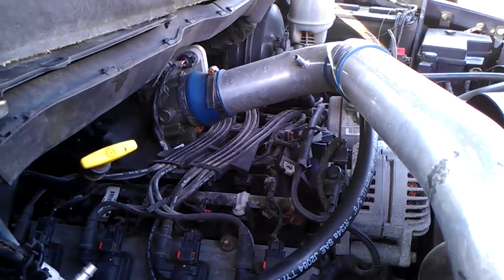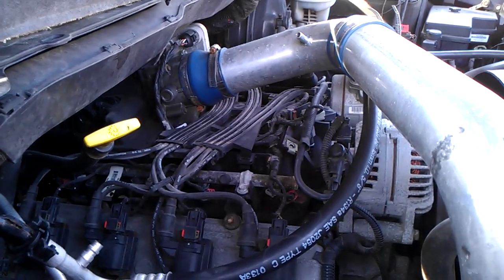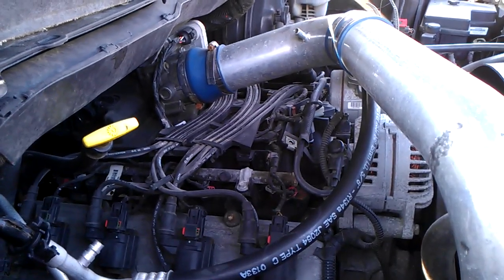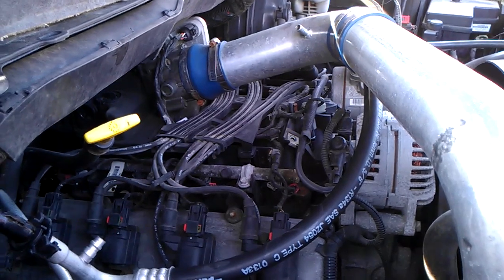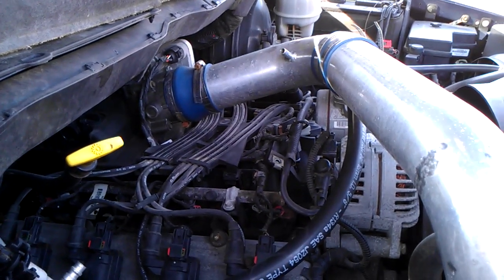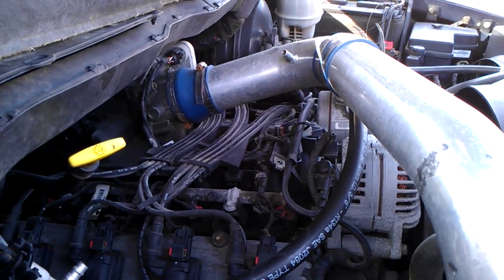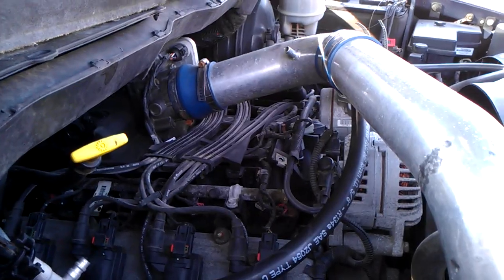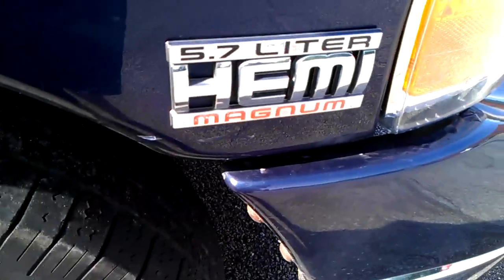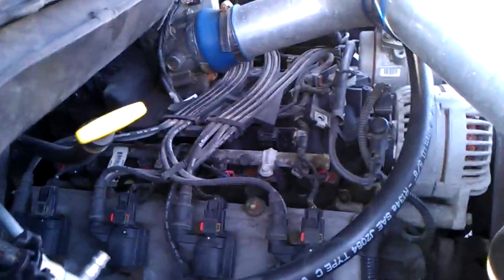The present argument going on right now is that the truck I have, which is a 2003 Dodge Ram Hemi, is not a 2003 Dodge Ram Hemi. According to him, my truck is a 4.7 liter just by the way it sounds. So he said that I got these badges. You can get these badges at the dealership. True, you can get the badges at the dealership.